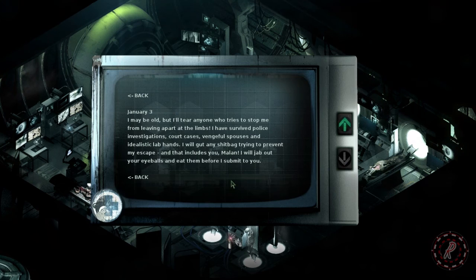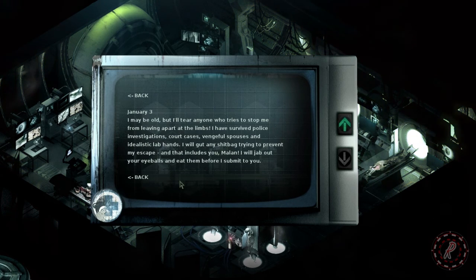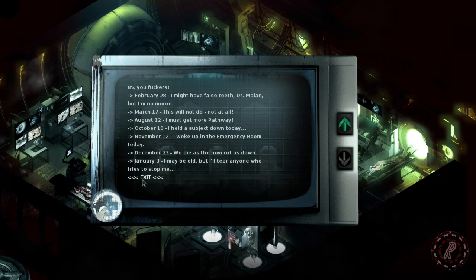I may be old, but I'll tear anyone who tries to stop me from leaving apart at the limbs. I have survived police investigation, court cases, vengeful spouses, and idealistic lab hands. I will gut any shitbag trying to prevent my escape, and that includes you, Malan. I will jab out your eyeballs and eat them before I submit to you.